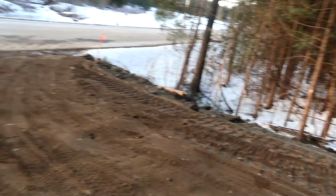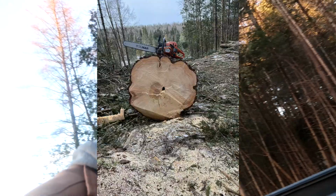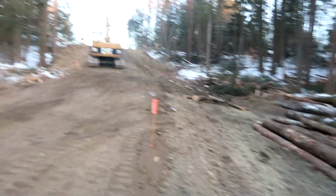Got a couple culverts installed right here at the beginning of the driveway. We had some massive trees. I see he's got some still over here. We had some massive pine trees. I'll throw a picture up on the screen, but there's some good wood we pulled out of here.